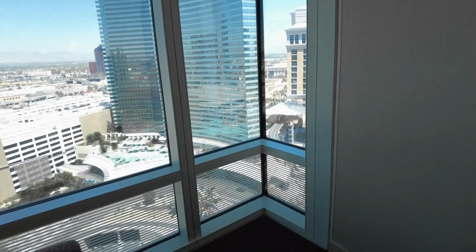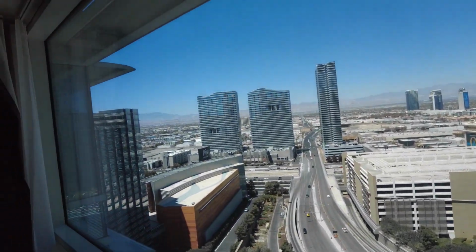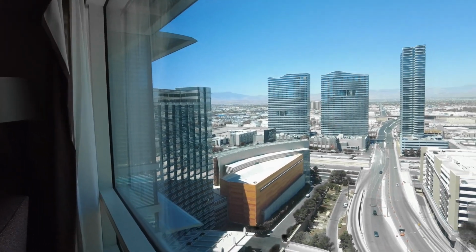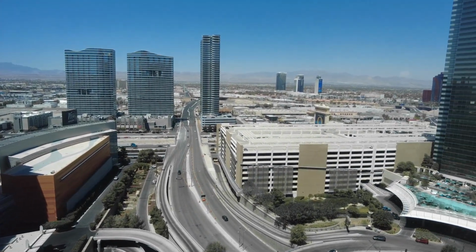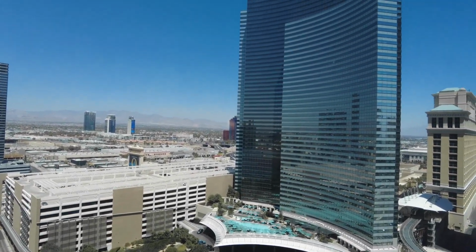And we do enjoy mountain views in Las Vegas. We've been to Vegas quite a lot, so seeing the strip every day isn't that important to us. But again, we've got a nice view of Red Rock Canyon, the Palms Hotel. Right in front of us here is the Vdara.